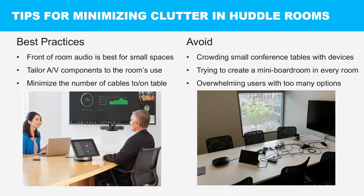So best practices, mount your camera, speakers, and mics all on the front of the wall. You don't need anything on that table. You don't want extra cables. You don't want mics. You don't want anything on the table other than your user interface. So other than the dock that's on the table that has the touchscreen UI, keep the table clean. They're going to bring their PCs. They're going to bring notes. They're going to bring coffee cups. Those tables are small. They're often maybe even just the size of a cafe table. So keep everything off the table.